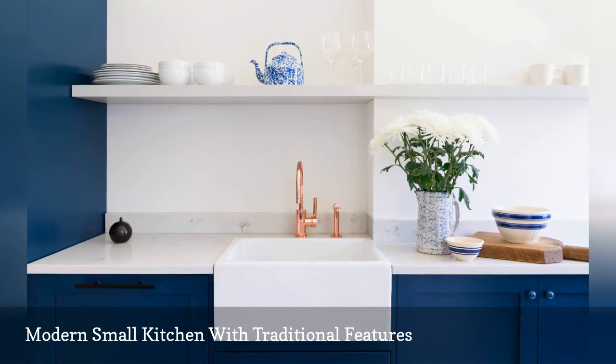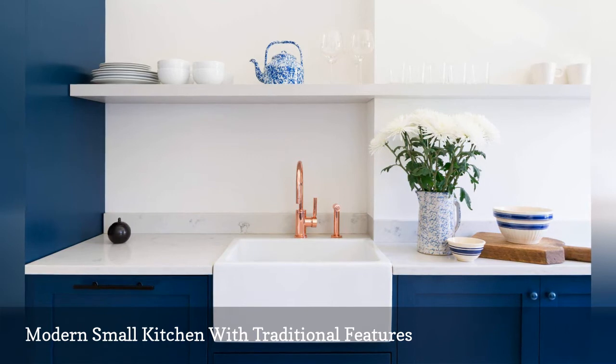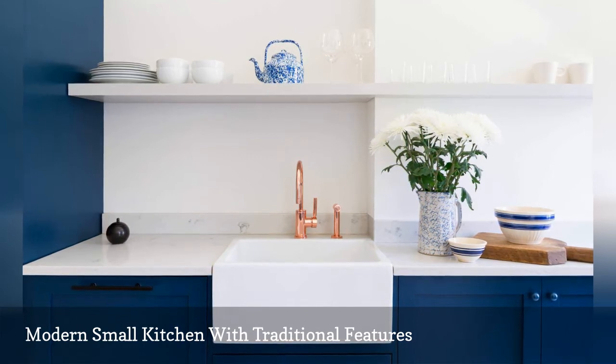We think every kitchen should have at least one incredibly chic feature. Here it's the polished copper sink fixtures.